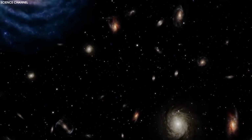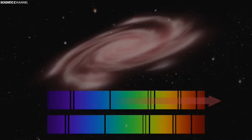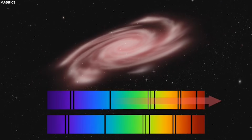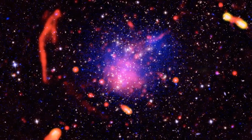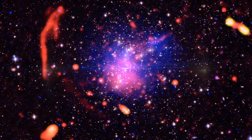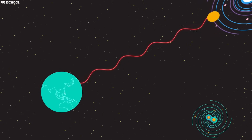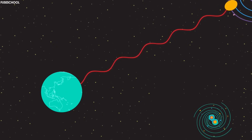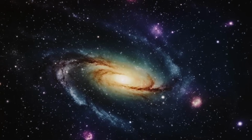But as galaxies move further and further away from us due to the expansion of the universe, their light is shifted toward the red end of the spectrum in a process called redshift. The extremely distant galaxies that early universe researchers are interested in have light that is redshifted so far that it is no longer visible in the optical and can only be seen in the infrared.